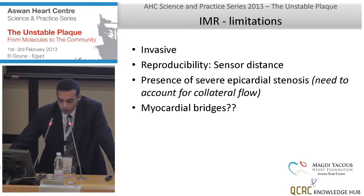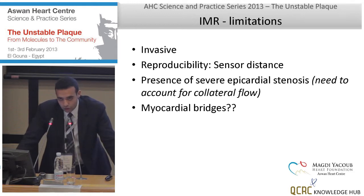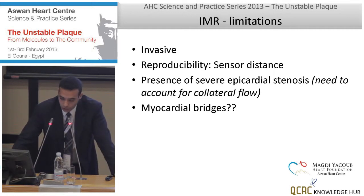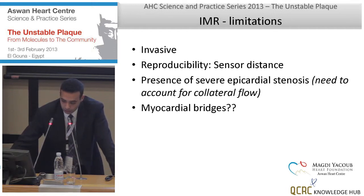Now, one other factor that I do not really know how it affects the measurements is myocardial bridges. With bridges, the distal perfusion pressure paradoxically rises during systole because of the squeezing of the distal compartment of the vessel. On the other hand, flow diminishes to some extent. Now, we know that using FFR, we depend on the diastolic FFR component to evaluate the severity of myocardial bridges. I am not aware of any correction or any means to correct IMR values in myocardial bridges.